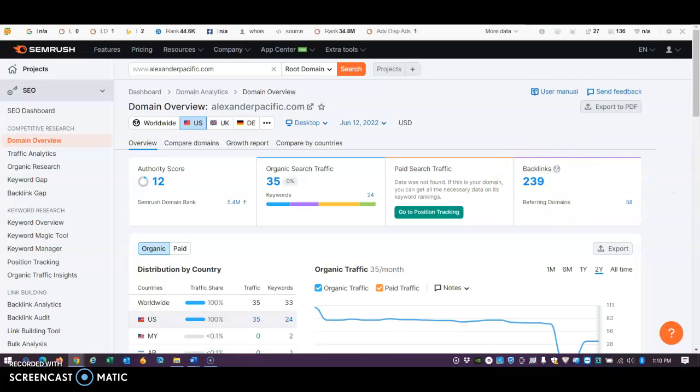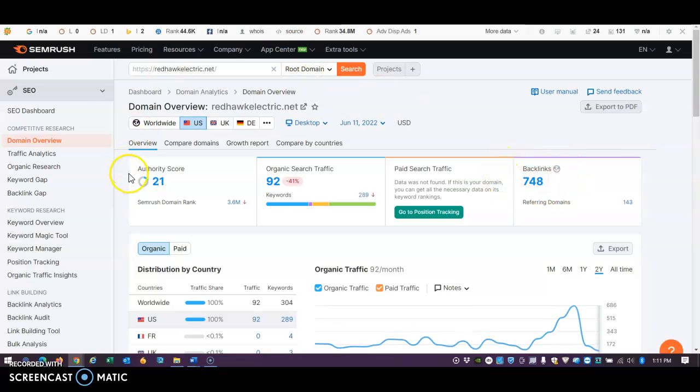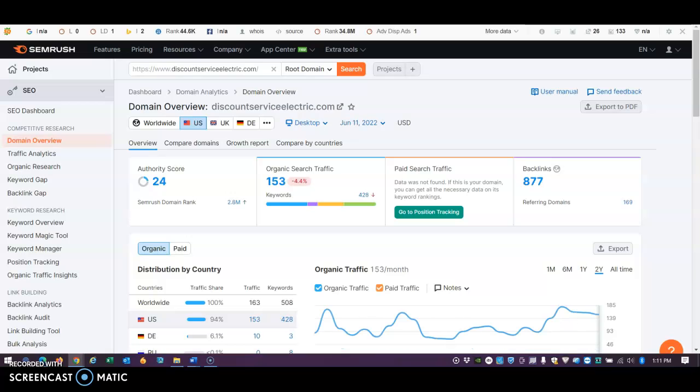However, keep in mind, not all links are equal. It's worth noting that relevancy to your industry and local websites works best. Quality is by far more important than quantity. So you're at an authority score of 12 with 239 backlinks, and we compare that to Red Hawk. They're at an authority score of 21 with 748 backlinks. And we also check out Discount Services Electric. They have an authority score of 24 and 877 backlinks. This is all beatable as well, because not all links are created equally. So what we really want to do is find out where they're getting their backlinks from, match that, and make sure that's all quality as well.